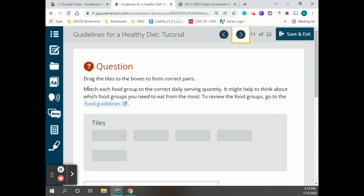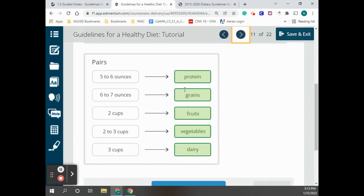Match each food group to the correct daily serving quantity. 5 to 6 ounces of protein, 6 to 7 ounces of grains, 2 cups of fruits, 2 to 3 cups of vegetables, 3 cups dairy.